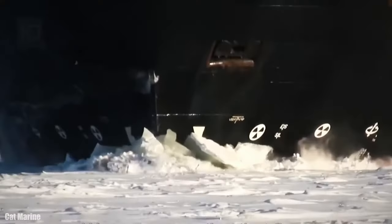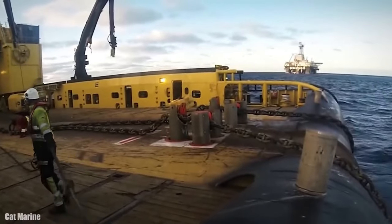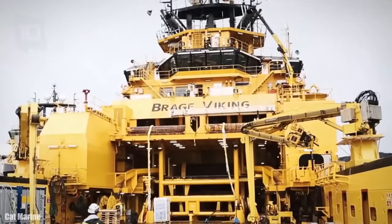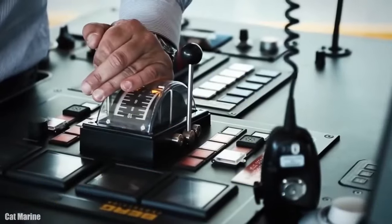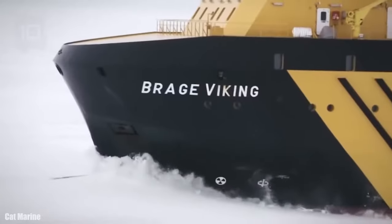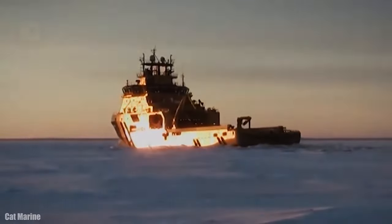She measures 85 meters long by 23 meters wide and has a draft of 8 meters. She has a gross tonnage of 6,200 tons and has space for 40 people. She has two engines with 15,000 horsepower in total, can reach a maximum speed of 12 knots, and has a bollard pull capacity of 250 tons.